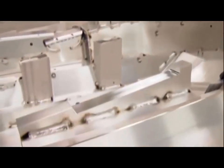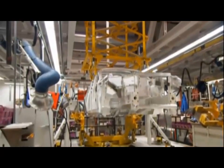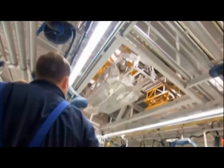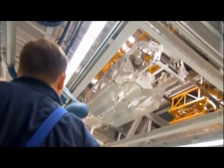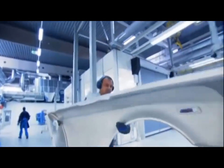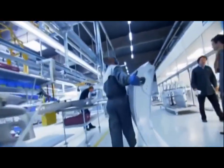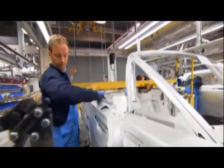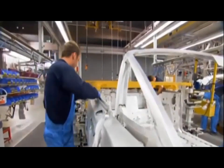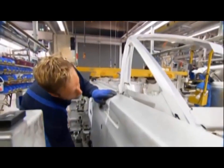When all 2,000 welds are done correctly, the result is a remarkably strong and stiff superstructure. It would take 4 tons of force to bend a 1-meter section by just 1 degree. Now, a transformative moment, the attachment of the body panels. The use of aluminum keeps the body weight down to just 1,200 pounds, 500 pounds lighter than its nearest rival.